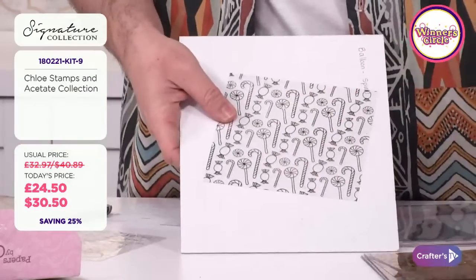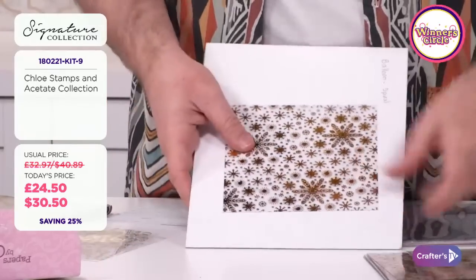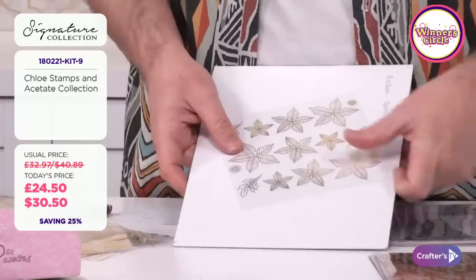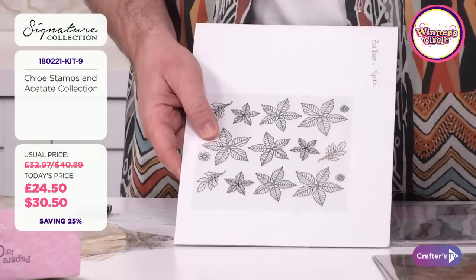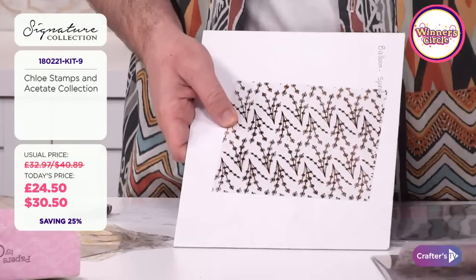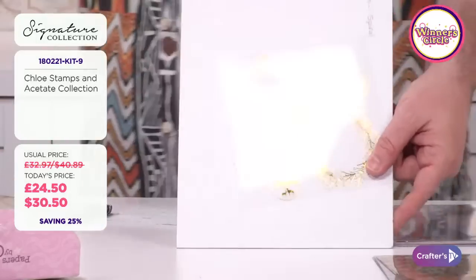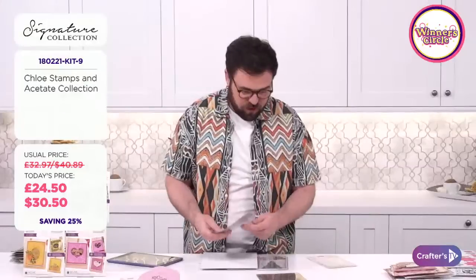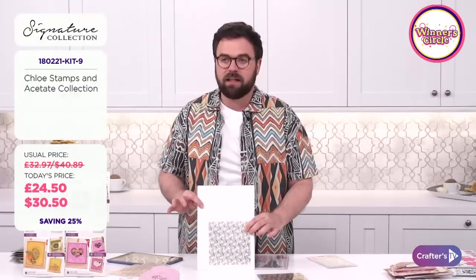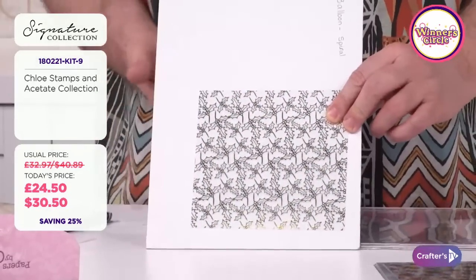You've got your candies on here. You've also got things like snowflakes, more snowflakes, some florals. You've also got these ones here, which are kind of like berries and twigs, aren't they? Which are beautiful. And then you've got some frames on here as well. They are a festive design, but I think you could absolutely use them for non-festive stuff. Let me just show you this next one because the holly is gorgeous. You've also got the same designs in the silver and in the gold, which is brilliant. So you get it in both silver and gold.